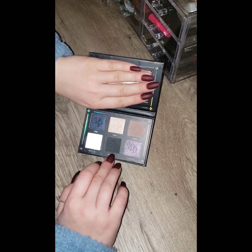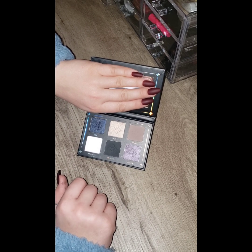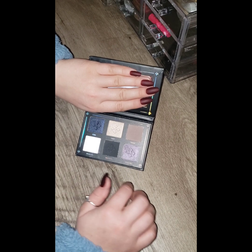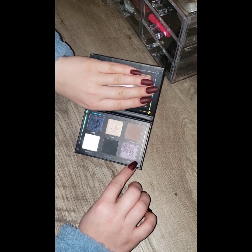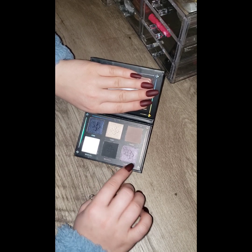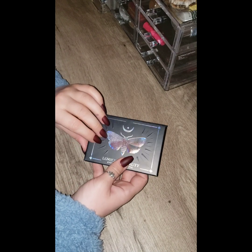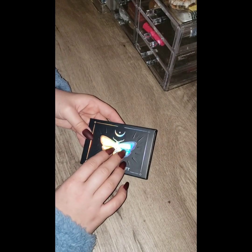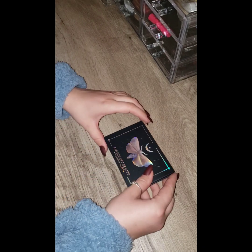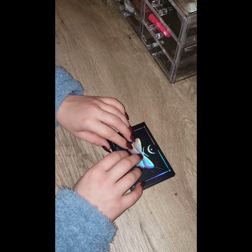It's not as pigmented as I was hoping it would be. Not as black, I should say. And then this is a metallic, shimmery purple. This is the word I can't pronounce. Hecate, I think it is. But overall, this palette is so fun to work with, and I got it in an Ipsy bag, and sometimes I like to just tap on it because I'm a nerd like that.